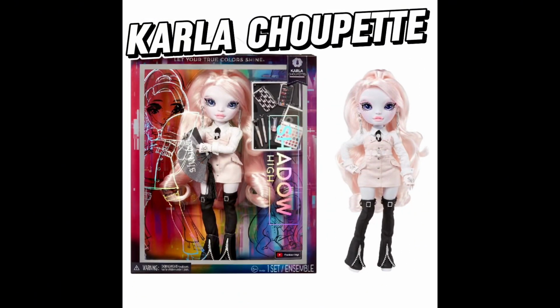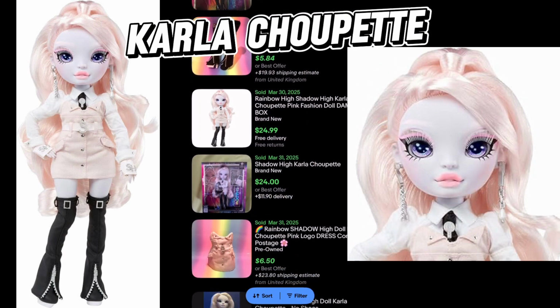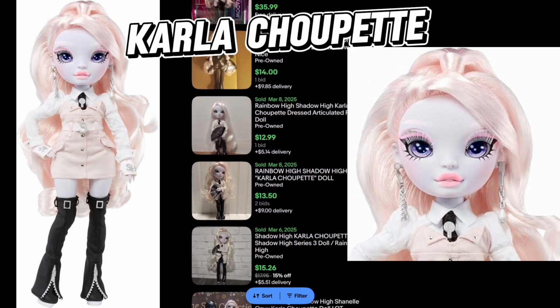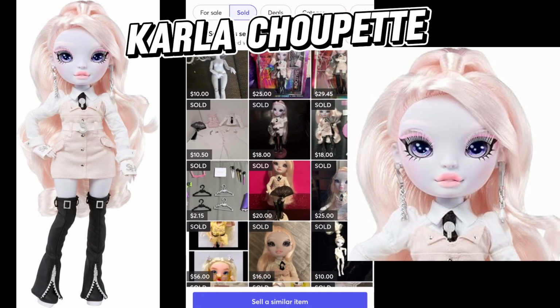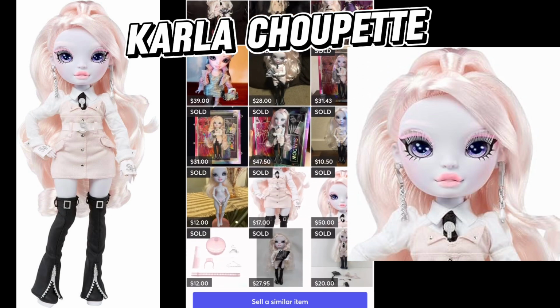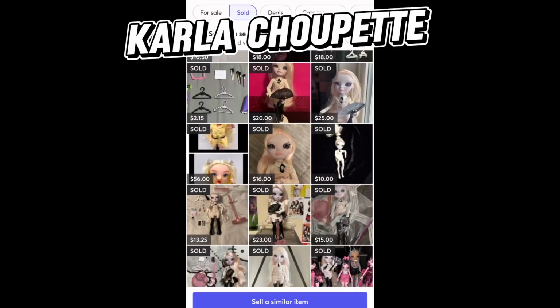Alrighty, to start off, each doll retailed initially for $24.99. So that includes Carla, all of them, Reina, Rex, you get it. All of Series 2 was initially $24.99. Carla Choupette is actually one of my faves from this line. I do not own her, but I'd like to own her someday, potentially. I did go more often on Mercari for Series 2 because eBay didn't have as many listings as compared to Series 1. So please keep that in mind.